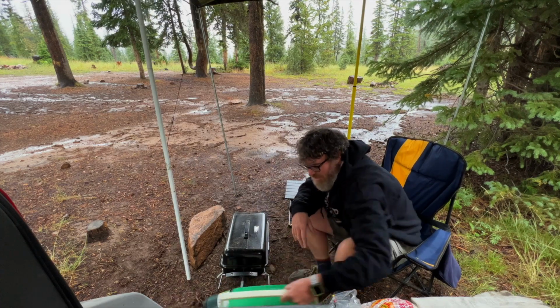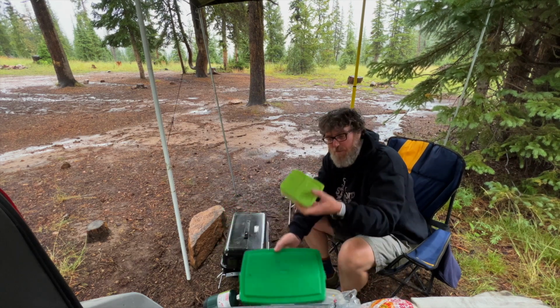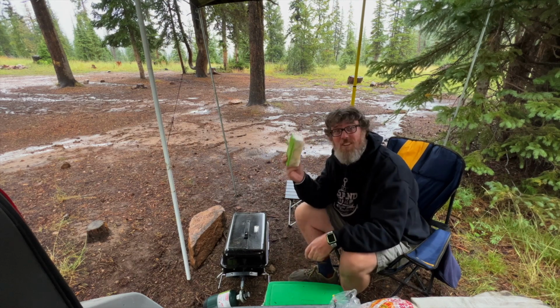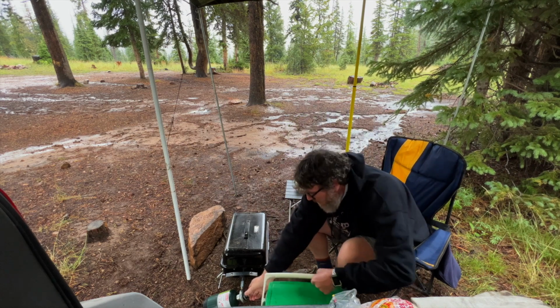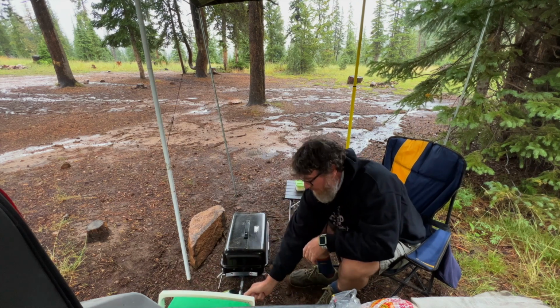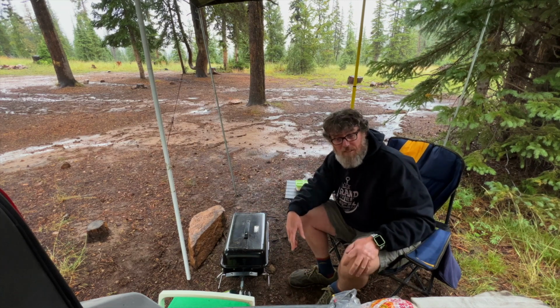Let's get into the cooler here. And again, it's just me, so I just have my little mini cooler, but I got a giant tub of potato salad, which I made yesterday. Really stoked about this. I love potato salad. I am going to also turn off the grill. So it is now completely shut off.